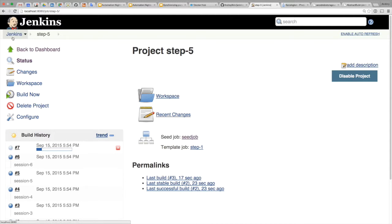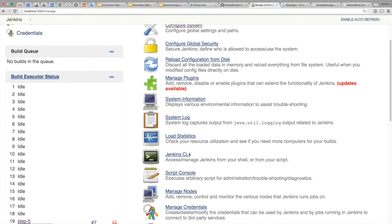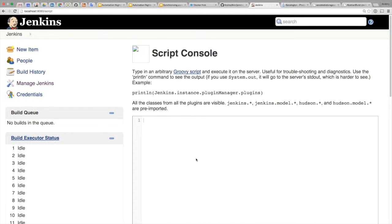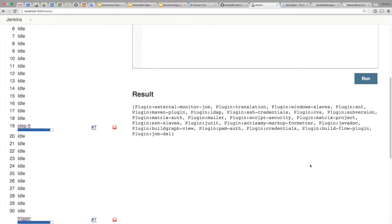And in order to get started with this, you can go to Manage Jenkins. It's available. I mean, you have a script console here where you can write Groovy, and you have examples in here. For instance, this one will give you a list of all plugins installed. Here you go. That's all the plugins we have.